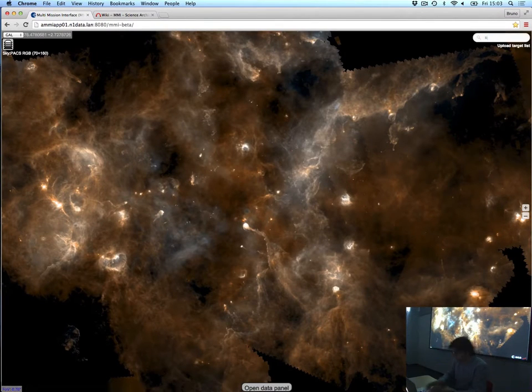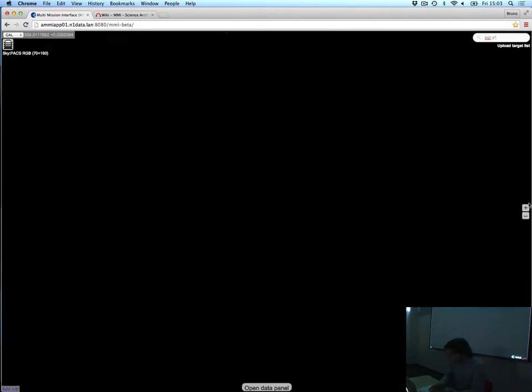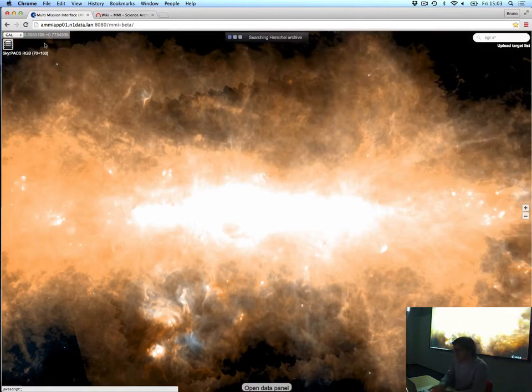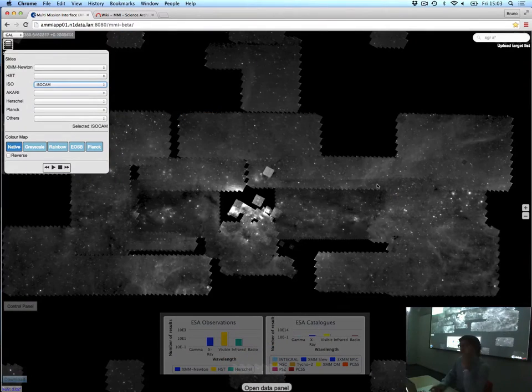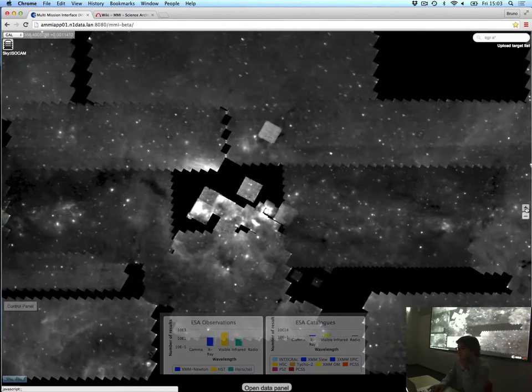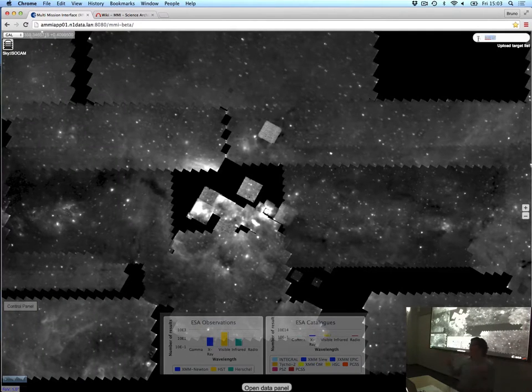Let's have a look at the galactic center, for example. So that's the galactic center. Of course, it's very bright in the far infrared. Let's look at the mid-infrared ISO data. There you go. That's the whole ISO CAM mosaic of the galactic center. Okay, now, these are the exploration workflows. Just looking at the sky, we want to give the application to you such that you can do the same, and check whether things make sense or not.